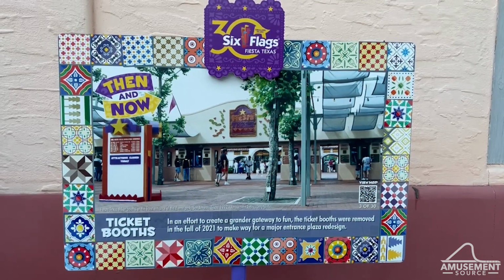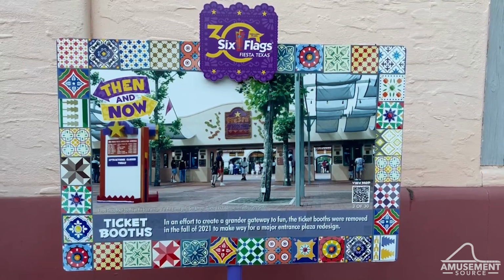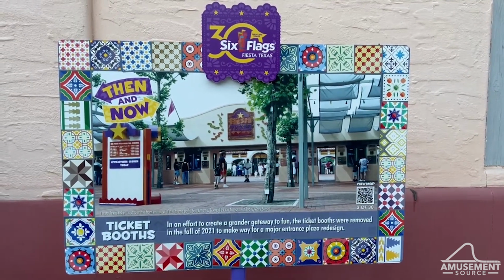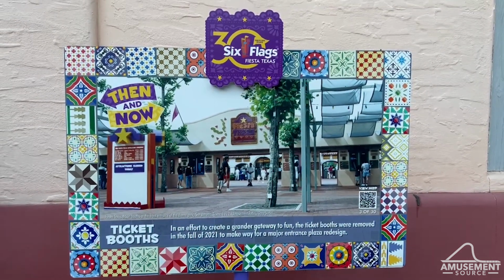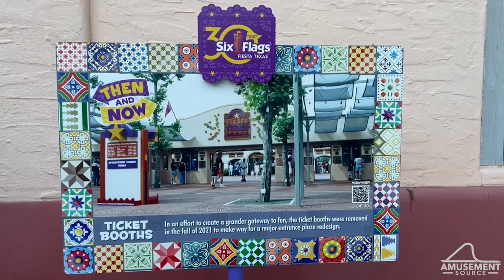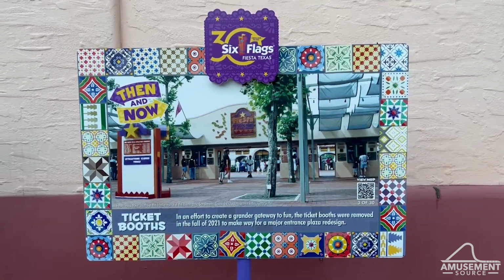And of course, just recently, at the end of last year, these ticket booths were removed, but you can see here is the opening season look at these ticket booths. I love the original logo there, and of course, you've got your little shade structures and all that stuff. I also like that little information piece there on the left-hand side. That thing is really cool.